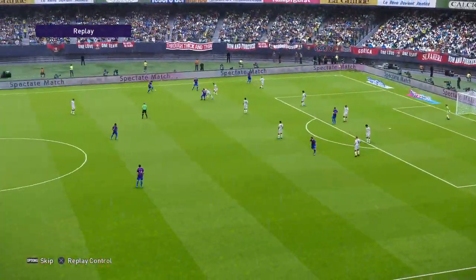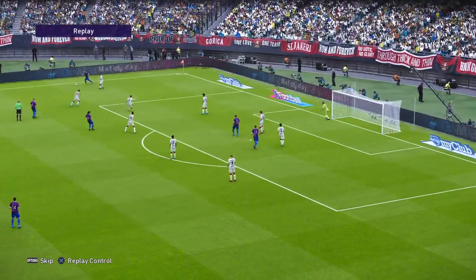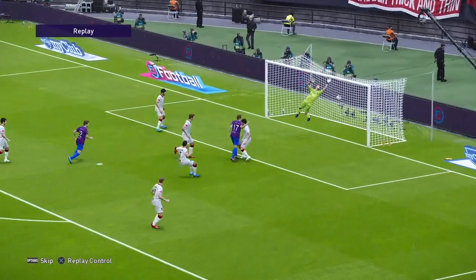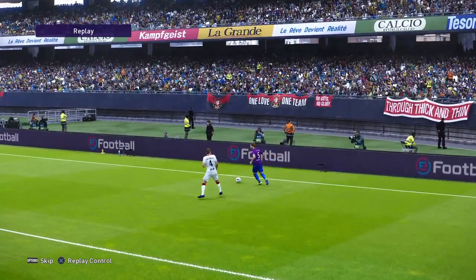A lovely header, but really, it was all about the delivery. Well, as contact goes, that was tremendous, and it helped him to direct it exactly where he wanted into that net. I think when it comes to the aerial department, this fella is definitely no slouch.